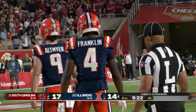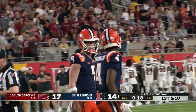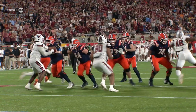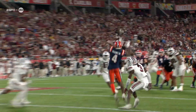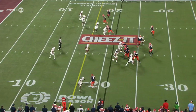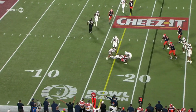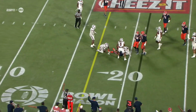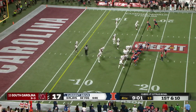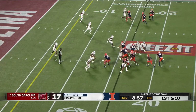It was tipped at the line of scrimmage by T.J. Sanders. T.J. Sanders identifies that it's a quick pass, goes up in the air, does what he's supposed to do. The concentration, though, by Zachary Franklin to snag that. You can see clearly past the line of scrimmage when he catches the football. Good call by the official. 1st and 10 from the 16.